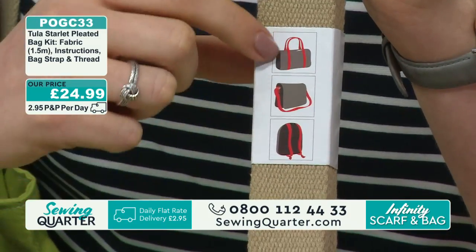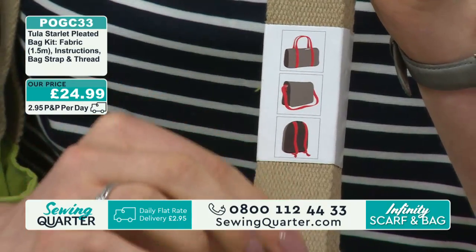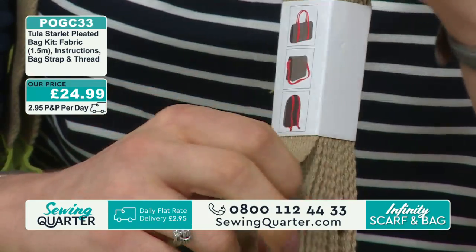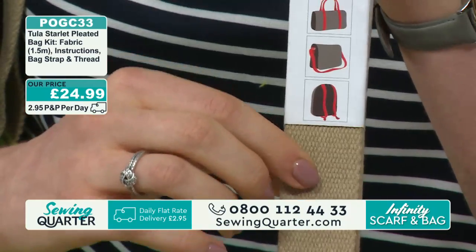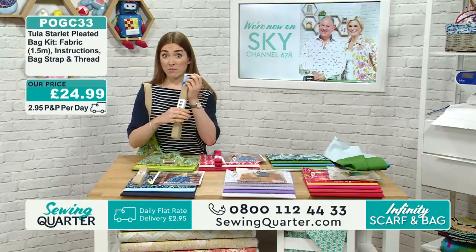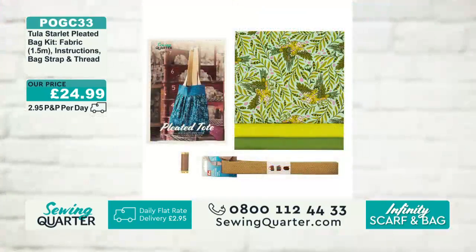On this particular bag, obviously, we've used it as a shoulder strap, but it's just got a bit more thickness and durability. You can just see if I turn it to the side there. It's just going to stand the test of time a bit more than perhaps a cotton strap might do. Then you also get your thread in that bundle. And those instructions. Now, two other colourways for this bag.